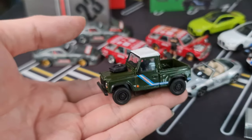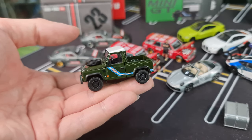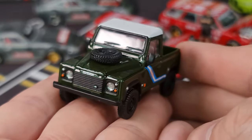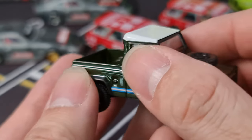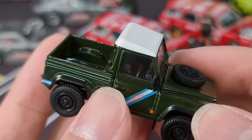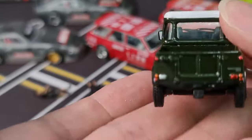Nice. Green. Yeah, it's more green than bronze. It does look a little bit like British Racing Green. It does look like it. Nice. Wow, look at that. Nice detail. Side mirror, separate piece as usual. What does it say there? Defender 90. Okay. The petrol filler detail. Okay, there's a tow hook at the back. Okay, we go to the back.